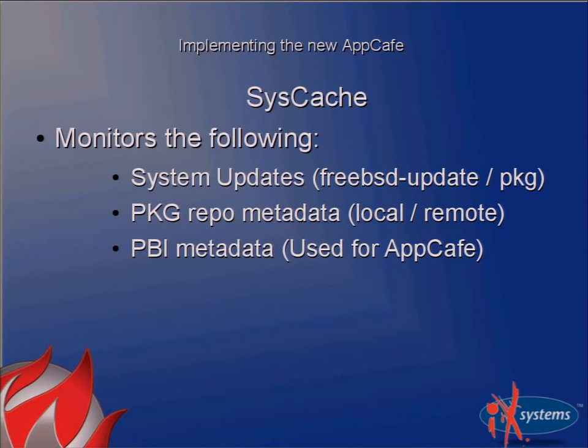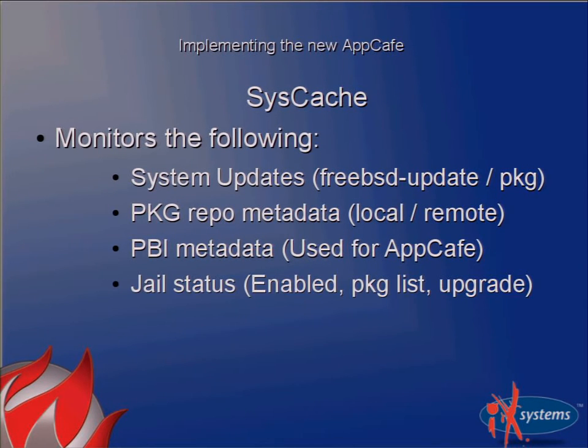And then we load the extra metadata for the PBI system. That'll be the AppCafe, all the pretty pictures and whatnot that the package guys, for some reason, don't care about, and it doesn't get put in the ports tree, which I understand. That's not the place for it, but we need to have some of those bits so it looks nice. And then, of course, jails.